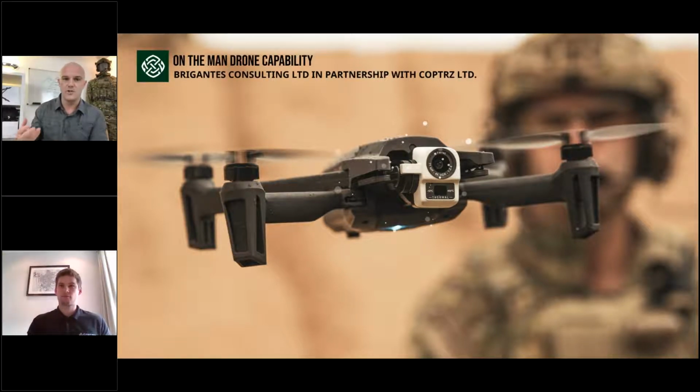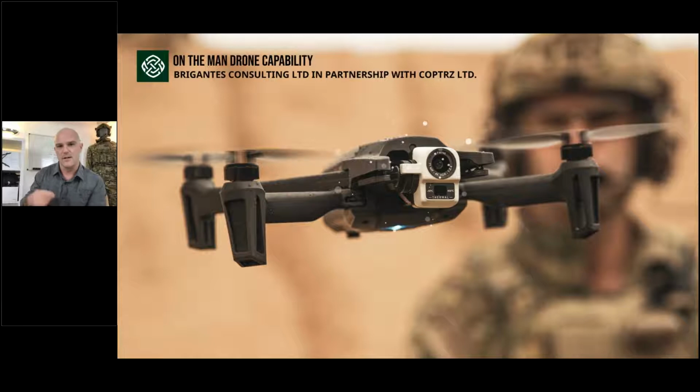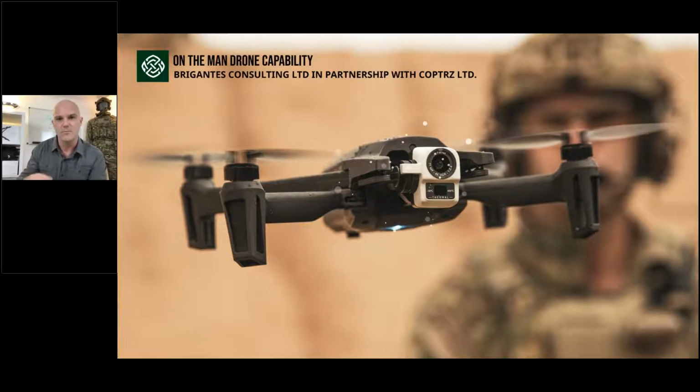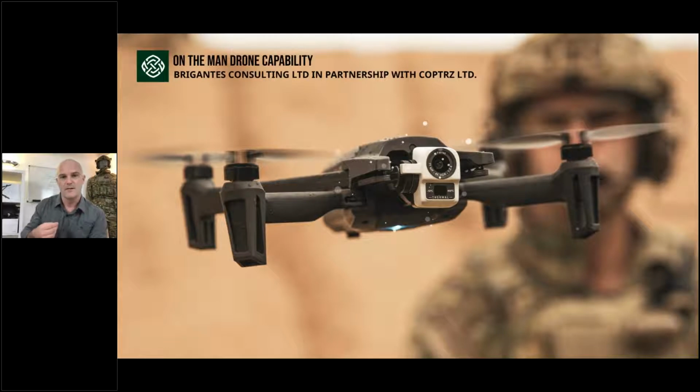And then he's joined by Jim, and Jim Pick is the director for survey and construction within Coptrz. And this is one of the really interesting areas where some of these really simple and small tools can actually be very, very powerful in helping us deliver an effect or achieve the objectives we wish to do.